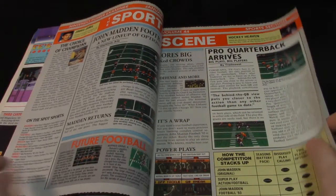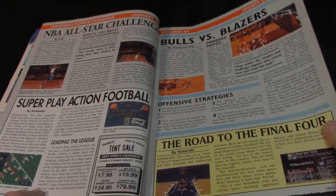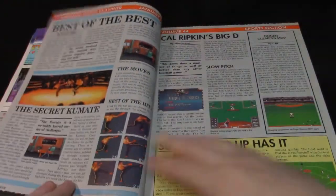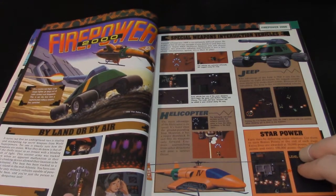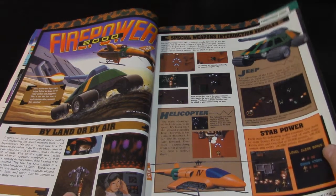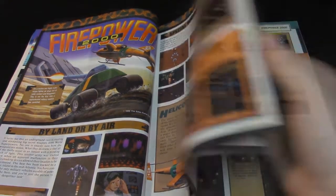And then some sports stuff. If you care about that kind of thing, it looks like the sports page. So yeah, there's a lot of sports. Then we get to Firepower 2000, which is a pretty fun little game actually. It's not one of the best, but definitely kind of a little hidden gem on the Super Nintendo.